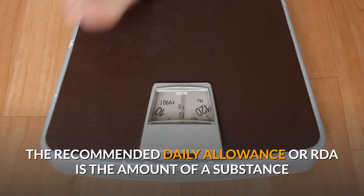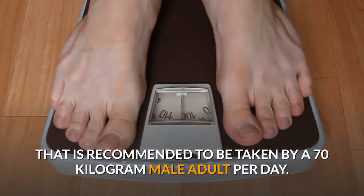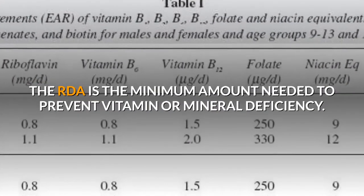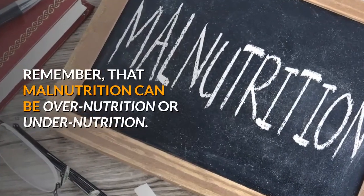The recommended daily allowance, or RDA, is the amount of a substance that is recommended to be taken by a 70 kg male adult per day. The RDA is the minimum amount needed to prevent vitamin or mineral deficiency. Remember that malnutrition can be overnutrition or undernutrition.